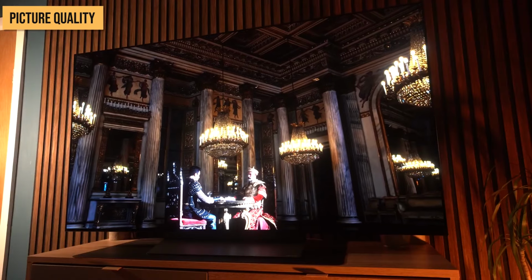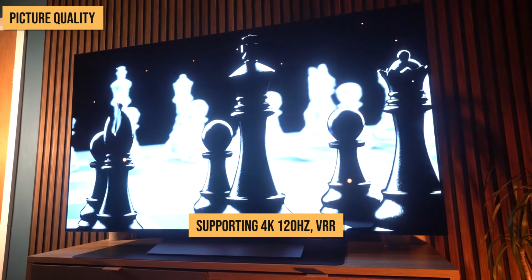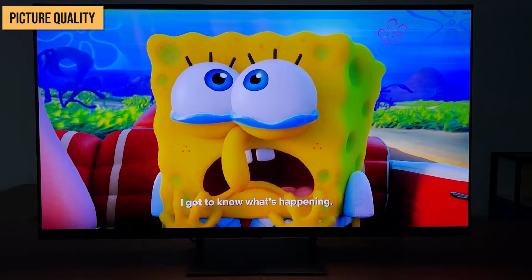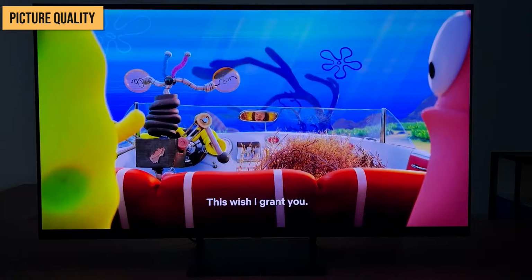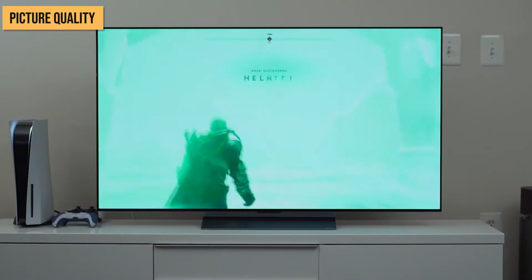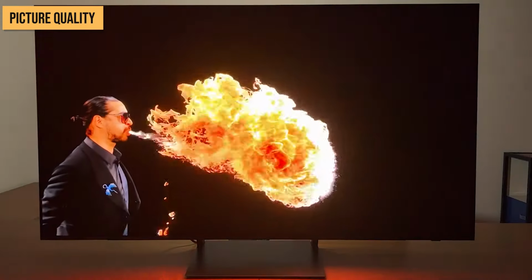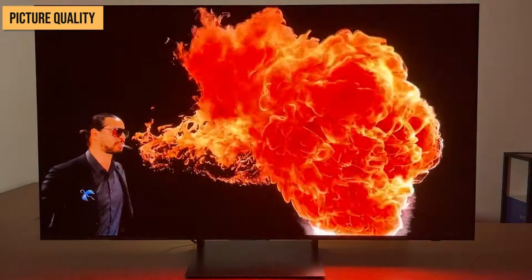Here, the playing field is totally level, with both TVs supporting 4K, 120Hz, variable refresh rate, and having nearly instantaneous pixel response times. This makes them phenomenal choices for sports, gaming, and action movies with smooth, crisp motion clarity. No blur to be seen, which is exactly what we want.